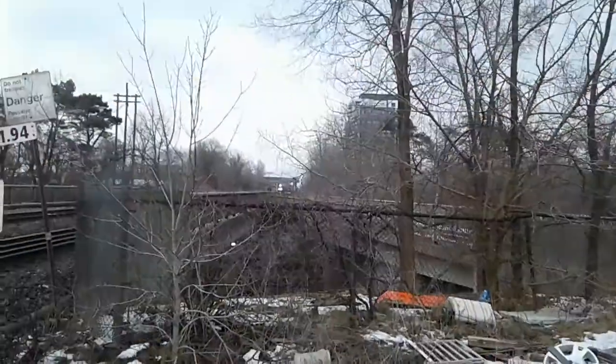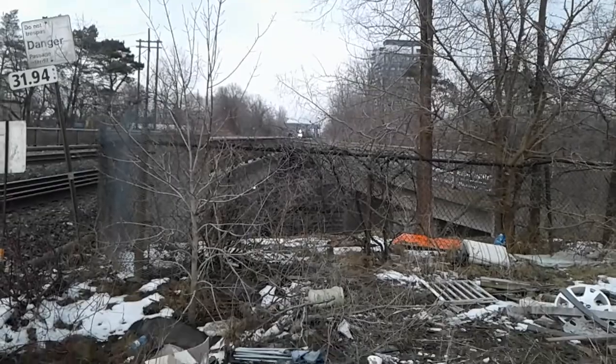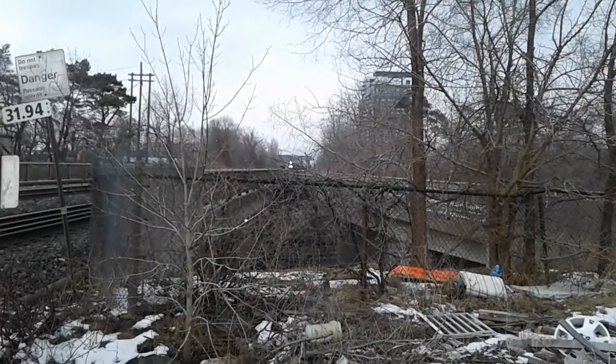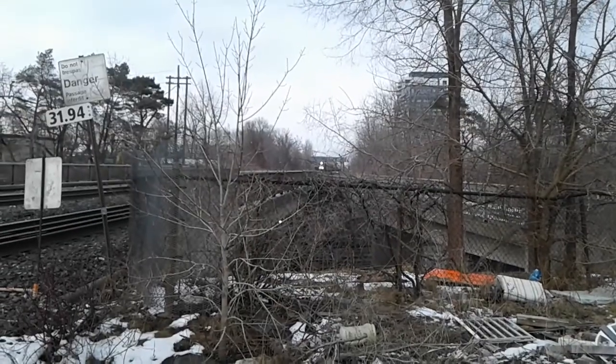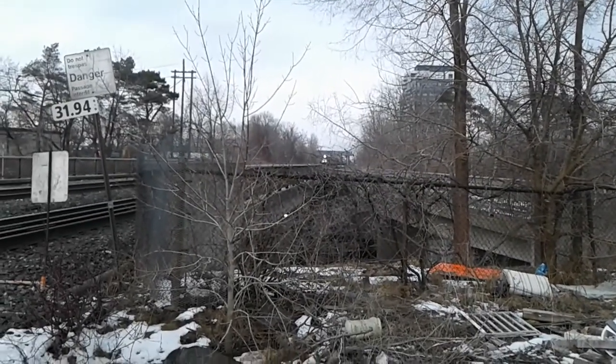Alright. Okay, we got CNL554 coming down the line. Great news! We got a GATX local. We got a GATX trailing.